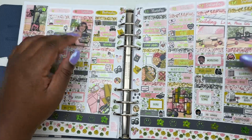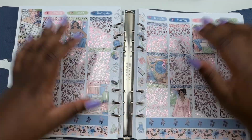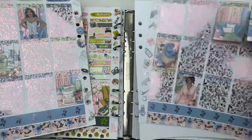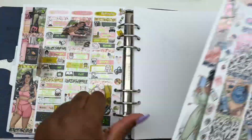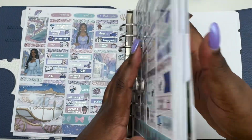So, yes, now we are going to hop straight into this day by day that we have for this current week, which is April 15th through the 20th. So that is what we're about to do.